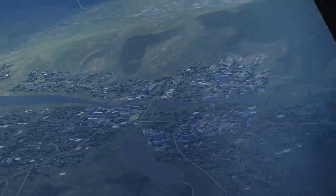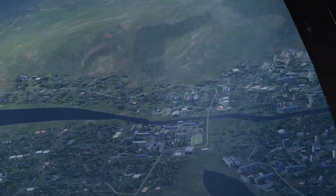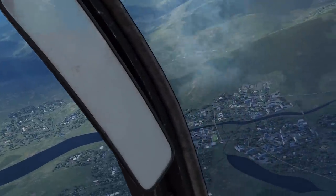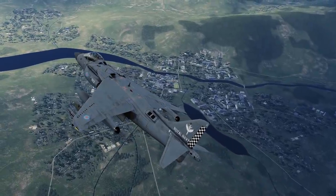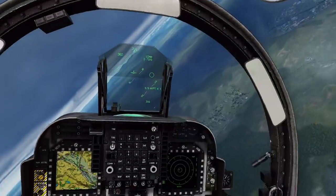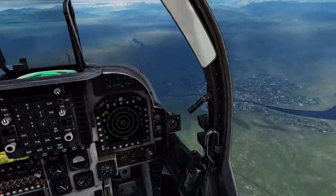In the first two passes, Richardson and his wingman failed to spot Serbian tanks. He did notice smoke and explosions in the town. But on the third pass, he finally spotted two T-55s. The FAC team confirmed the target and Richardson fused bombs.